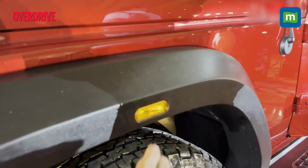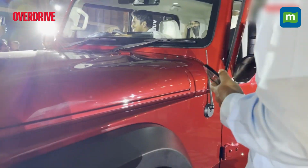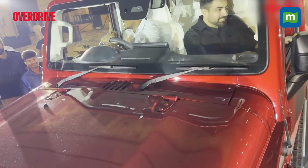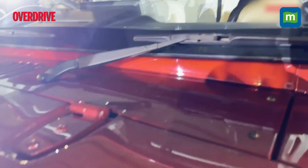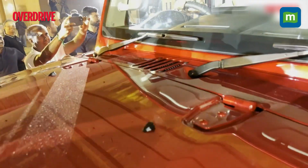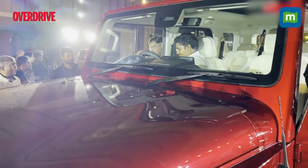Now the turn blinkers on the side, that's still the halogen bulb right there, not LEDs. And then the antenna is there on the side. The wipers are nice and small. And then you have these hinges on the bonnet. Again, something similar to what we've seen on the Thar two-door.